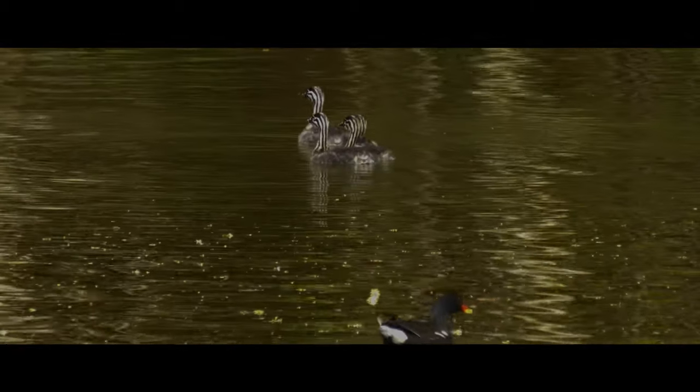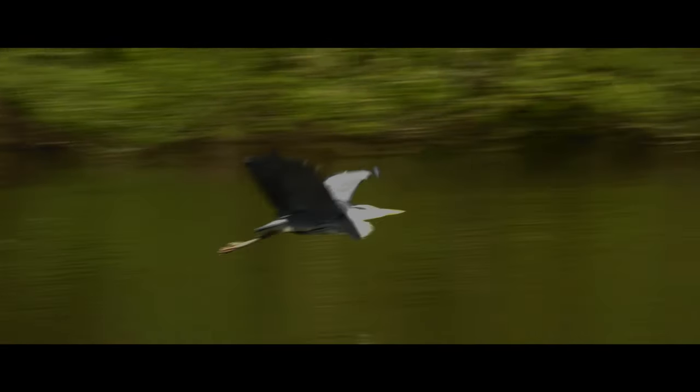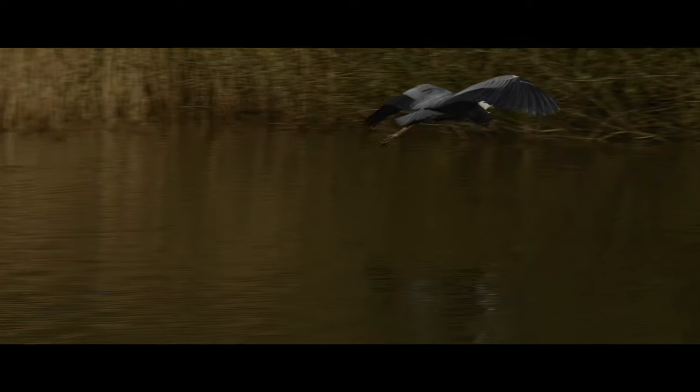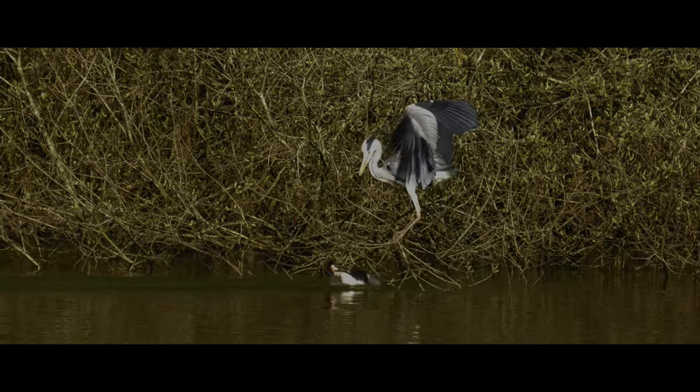They sense danger. Swooping low, it heads towards them. It's time for survival mode. They dive. The heron swoops down, lands in a nearby tree, only to be confronted by one of the angry parents.